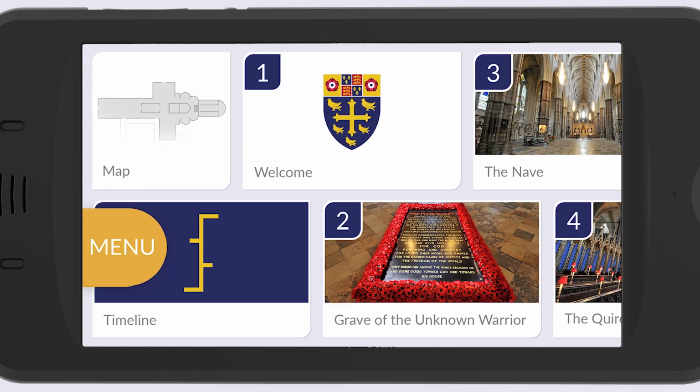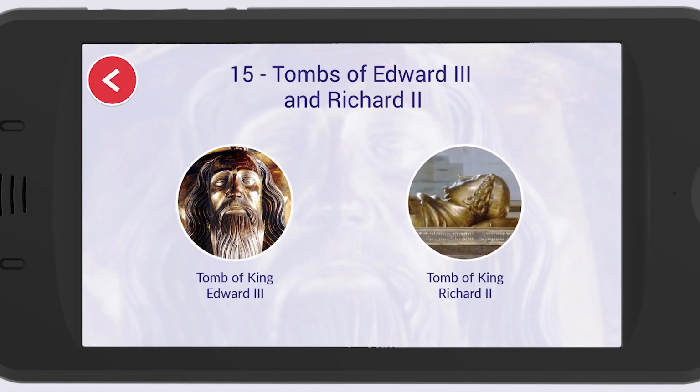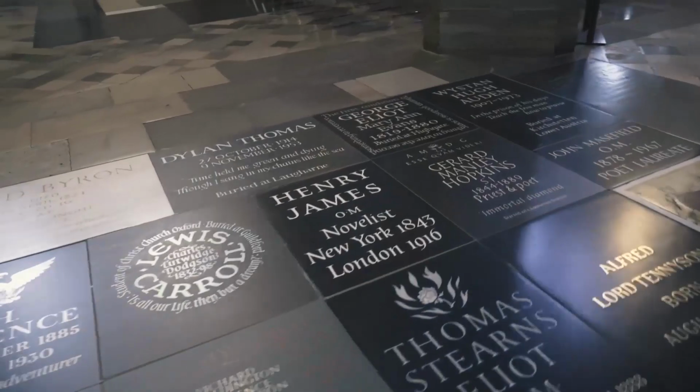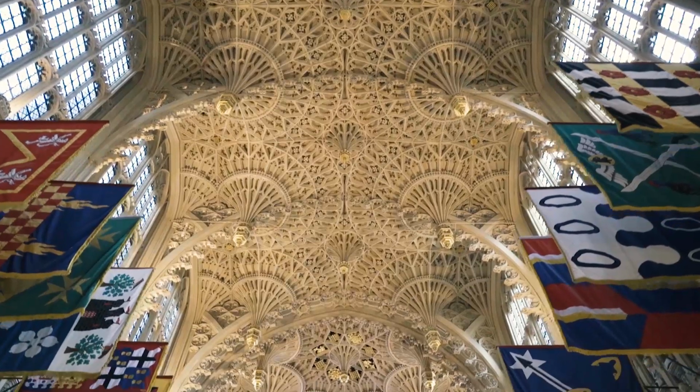I'm Scott Craddock. I'm Head of Visitor Experience at Westminster Abbey. So the media guide really gives people an overview of the Abbey itself, from the perspective of a working church, a royal church, and a heritage site. And it allows people that visit to understand over 1,000 years of history and what happens on the site today.